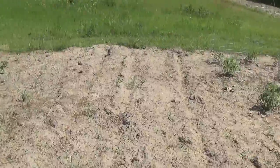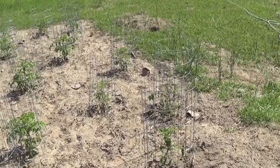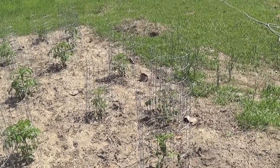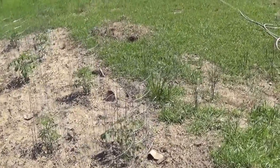Yes, I know I need to get out here and weed. I haven't had time. Over the weekend I wanted to get my cages up for the tomatoes because they're starting to get pretty big. So we just took some extra fencing that we had from when we built the goat pens and cut them down, and they're working great for our tomato cages.